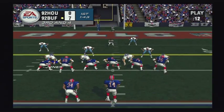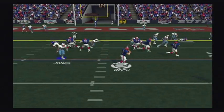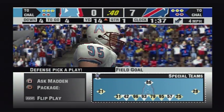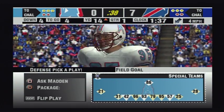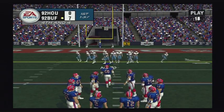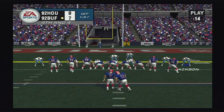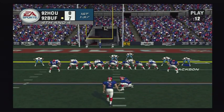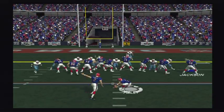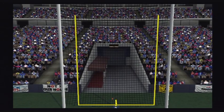Here come the heat, set. Dropping back, looking downfield. Slings it to the outside. A short pass off the mark, and it's now fourth down. So this one will be from about 31 yards out. And it's up. A nice kick, and it's good.